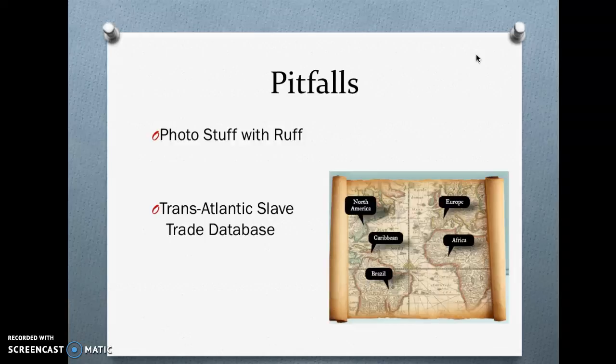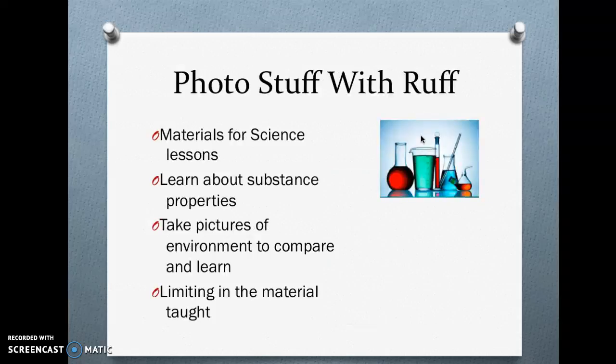Pitfalls. The 2 sites that I liked the least were Photo Stuff with Rough and the Transatlantic Slave Trade Database. Photo Stuff with Rough is laid out as a game for students to learn about their environment. Specifically, these students take pictures and learn about substance properties. So they investigate surfaces and materials of everyday objects. They take pictures of it and compare different objects and properties such as liquid, gas, solid, and different textures to learn.